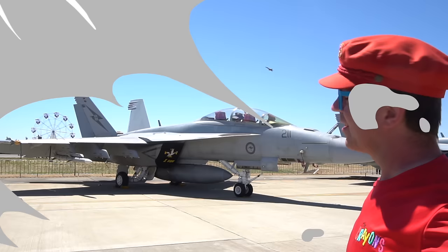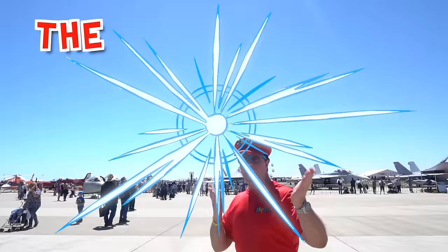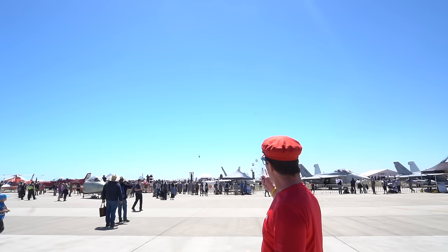This is an F-18. Look. You can see one coming past now. Oh, look at that. It's going very slow with the nose very high. A high angle of attack. F-18 is a jet fighter. It's noisy and it's very fast.